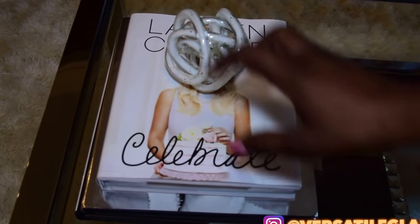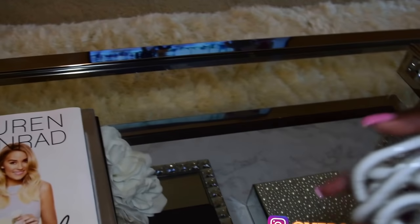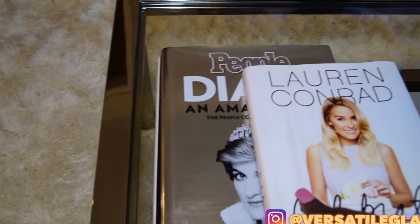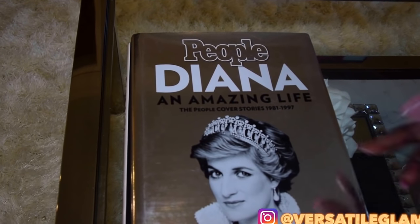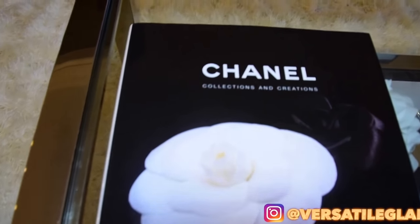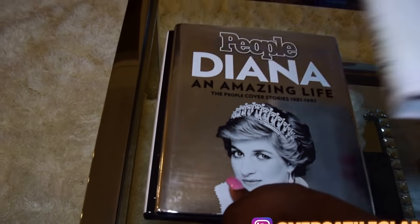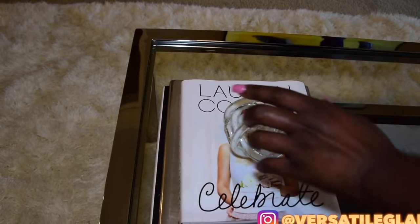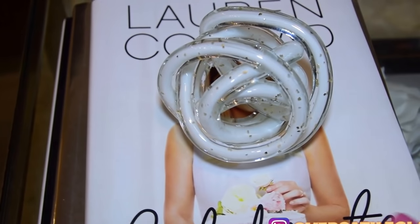These coffee table books, I got each and every one of them from HomeGoods. This is Lauren Conrad, you guys already know. I have this by, I think this is Princess Diana. And also I have a Chanel book right here. So all three of these coffee table books I purchased from HomeGoods. And then this decorative item here I also got from HomeGoods.